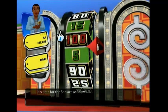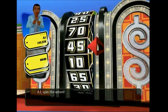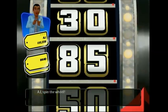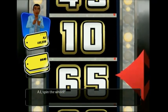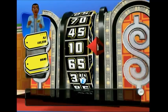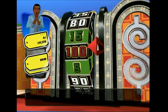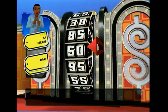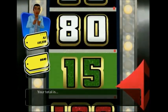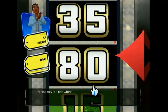It's time for the Showcase Showdown. Spin the wheel. Ten. Would you like to spin again? Your total is 90. Stand next to the wheel.